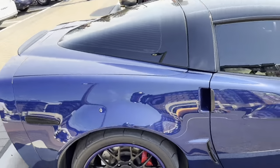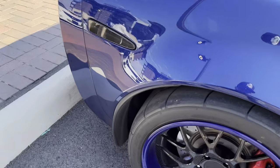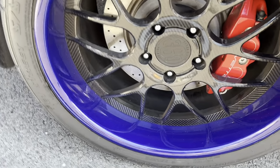Another Z06 right here for you guys. Ooh, he got the carbon fiber wheels. You see that?